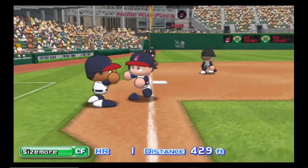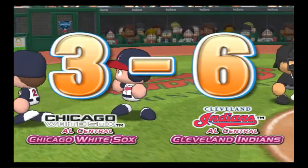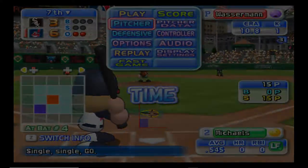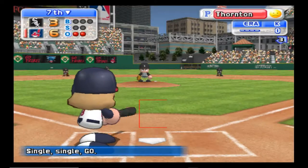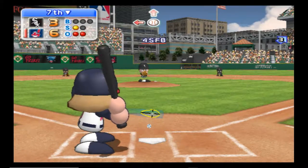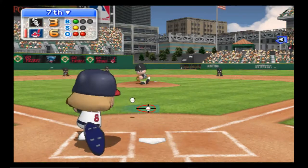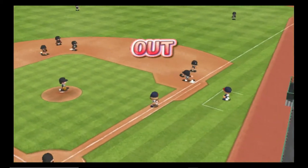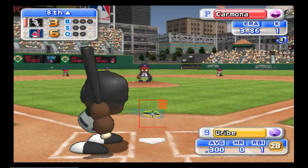He has been killing the White Sox all series. Home run number one for Sizemore. It's now 6-3, and Guillen should have pulled the plug. He probably should have turned to Boone Logan. Now he will turn to Matt Thornton out of the bullpen. Thornton has a lot of potential to be a closer, a late relief pitcher. We'll see what we can get for him here as Jason Michaels is up for the Tribe. 0-1 the count. Thornton misses in 1-1. Grounded to short. Cabrera is there, and he will get the out. So that'll end the inning. But Grady Sizemore's two-run blast gave the Indians a 6-3 lead. Even more difficult for the White Sox now.